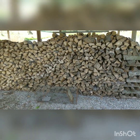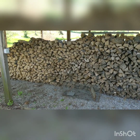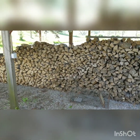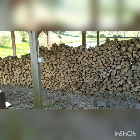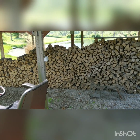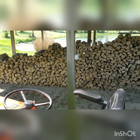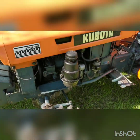Let me show you some of the wood I have here now. I don't have a log splitter. Everything I do here is by hand. Looking at some of the videos, I realized that probably in a year or two, I'm going to be sick of doing that and get a log splitter. But for the time being, I am planning on splitting everything by hand. So a little bit more here, then we'll get it fired up.